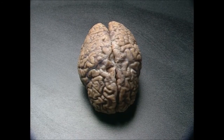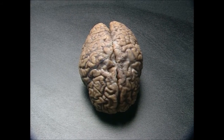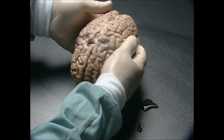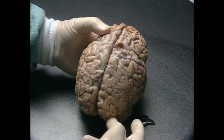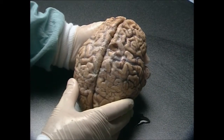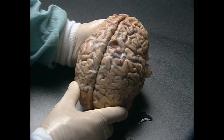This is the fixed brain of a female aged 59 who was diagnosed as suffering from presenile dementia. If we can start the examination, frontal lobes, occipital lobes, we can see that a view from above shows quite clear widespread atrophy on the cortex.